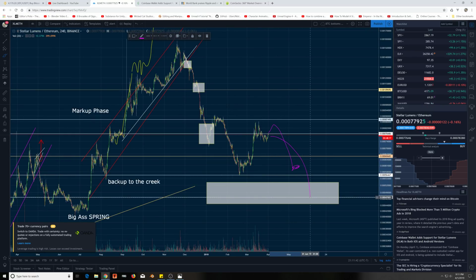So this box here, I'm still keeping it. That is just me. Tell me what you think about Stellar, but being added to the Coinbase wallet, it can't hurt, right? Should be pretty good for it. But anyway, that's Stellar. What else is going on right now?